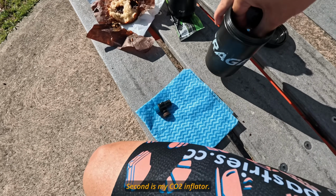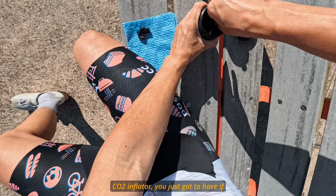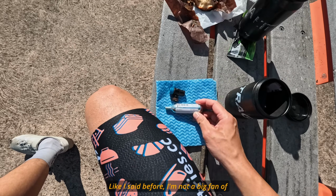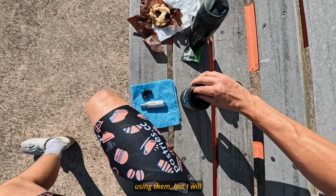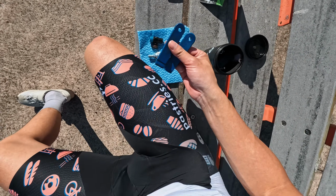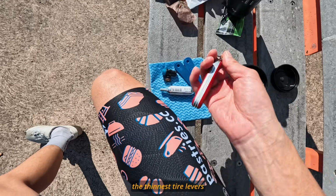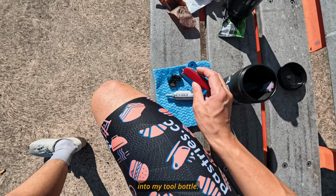Second is my CO2 inflator. CO2 inflator, you just gotta have if you're carrying CO2s. Like I said before, I'm not a big fan of using them, but I will go more into that later. The next thing, tire levers. These here are not fantastic because they do bend, but they are the thinnest tire levers that I've found and they fit really well into my tool bottle.